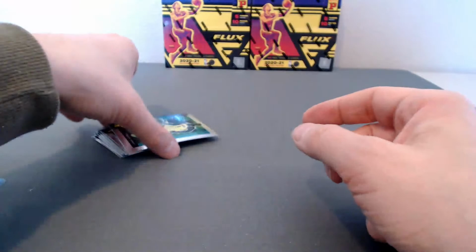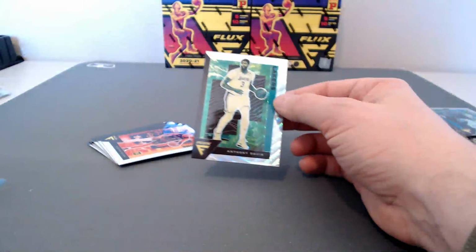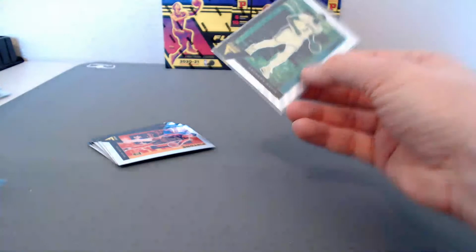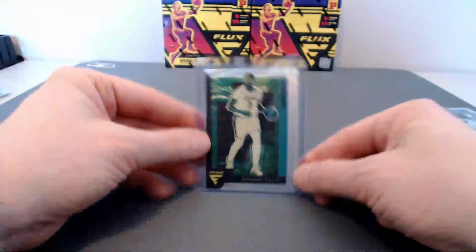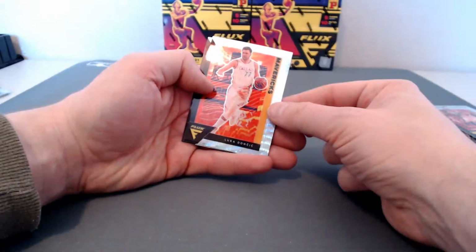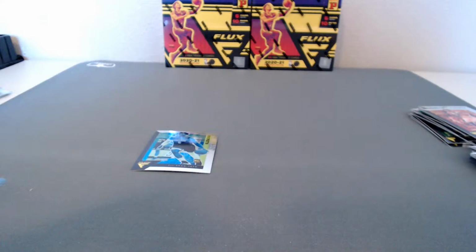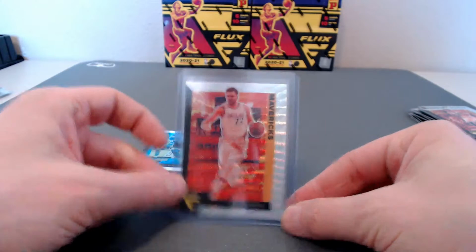Nice hit. Reggie Perry. Wiggins. Rui. And Anthony Davis. Got a LeBron, a Davis, and a Drummond Gold. Both LeBron and Davis silver waves. Think Schroeder was a silver. Killian Hayes. Wood. Tobias Harris. There he is. There you go. I had just had a feeling there was going to be a Luka coming. I just could feel it. Beautiful silver wave for you.